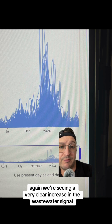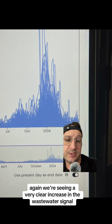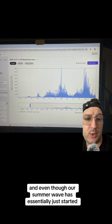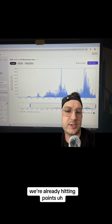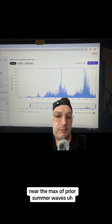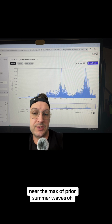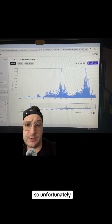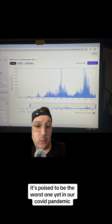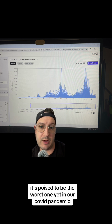Again, we're seeing a very clear increase in the wastewater signal. And even though our summer wave has essentially just started, we're already hitting points near the max of prior summer waves, where we are already exceeding a few of them. So unfortunately, this summer wave is already looking like it's poised to be the worst one yet in our COVID pandemic.